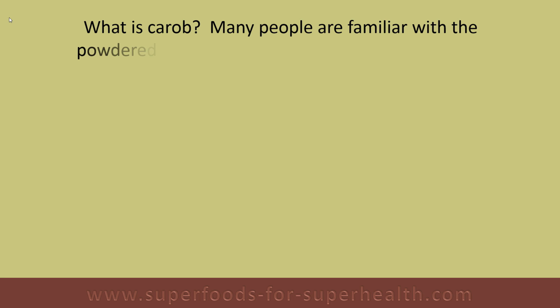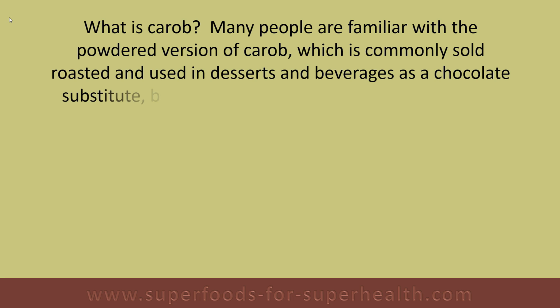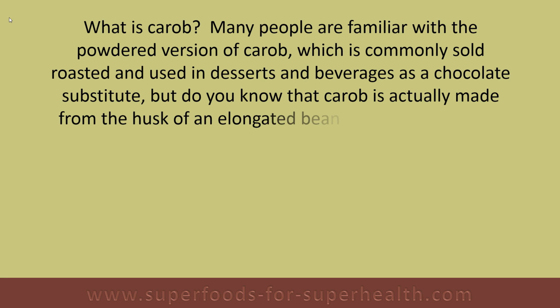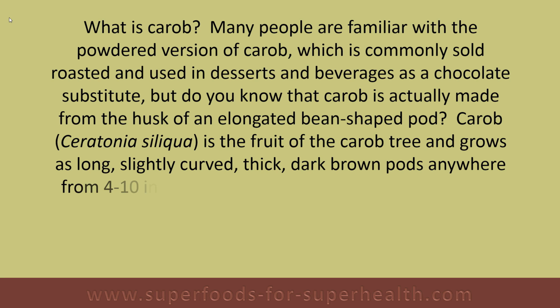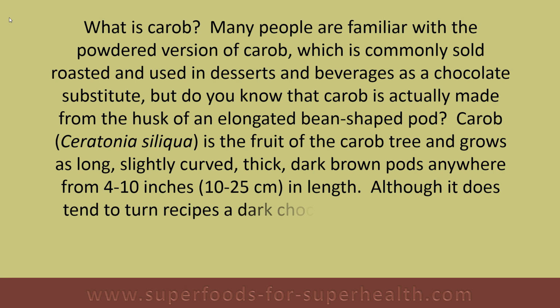What is carob? Many people are familiar with the powdered version of carob, which is commonly sold roasted and used in desserts and beverages as a chocolate substitute. Do you know that carob is actually made from the husk of an elongated bean-shaped pod? Carob is the fruit of the carob tree and grows as long, slightly curved, thick, dark brown pods anywhere from 4 to 10 inches in length.